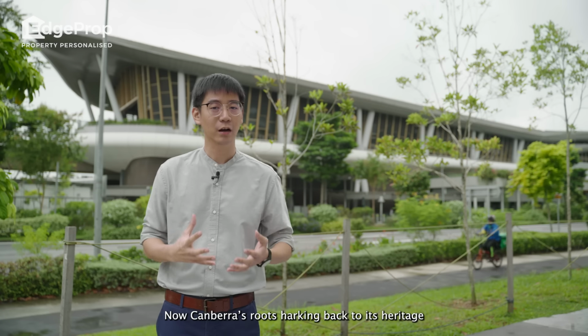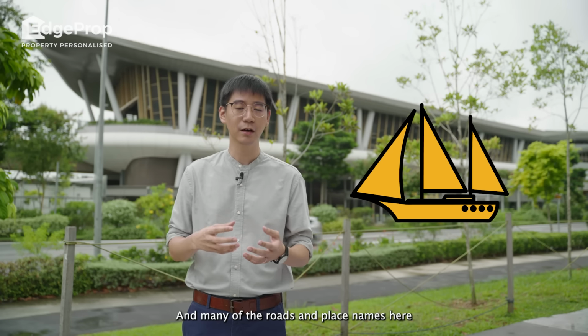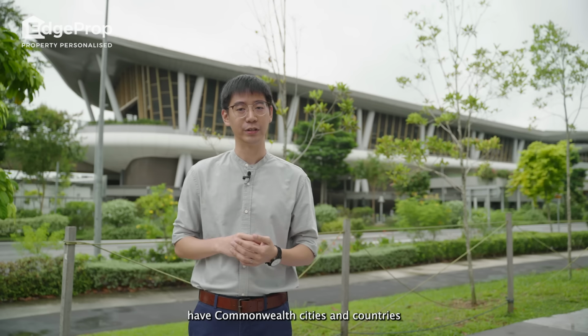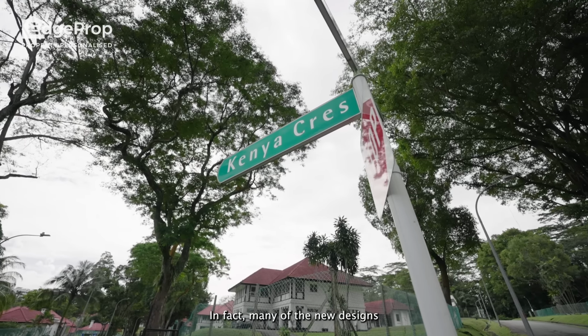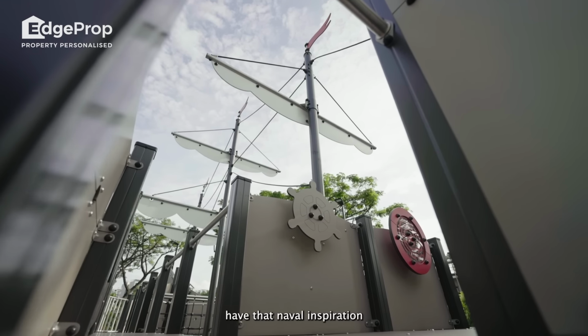Now, Canberra's roots harken back to its heritage as a colonial naval yard, and many of the roads and place names here have Commonwealth cities and countries like Canada and Kenya. In fact, many of the new designs of the developments in this area have that naval inspiration. Can you tell what inspired the design of Canberra MRT station behind me?